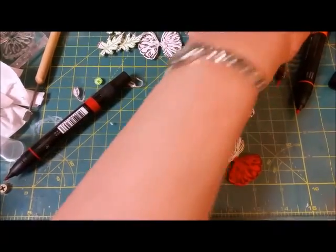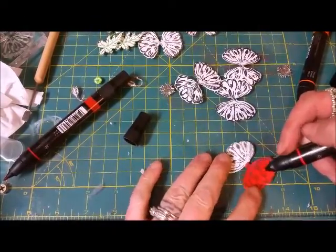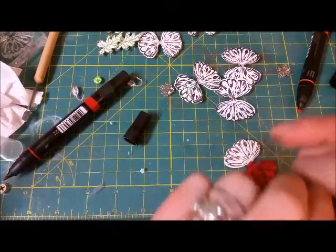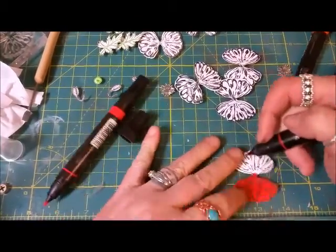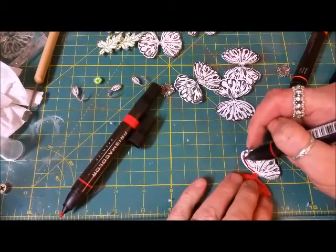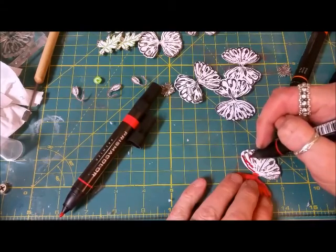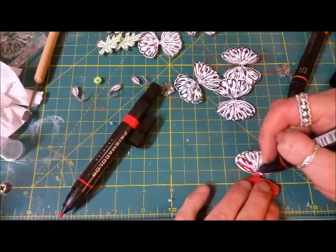Hello, this is Susie back again, and I'm just starting to color. I got one petal done, and I do it a little differently than some do. Some do like I do, and some don't. I like to take my darkest color in first.